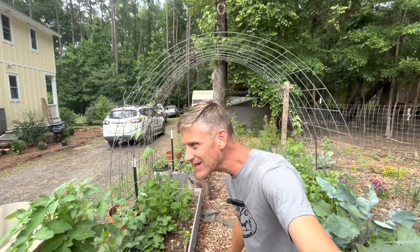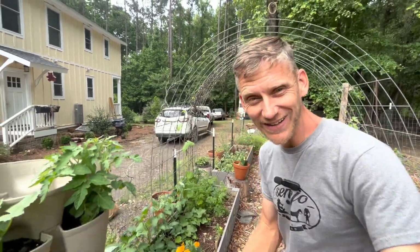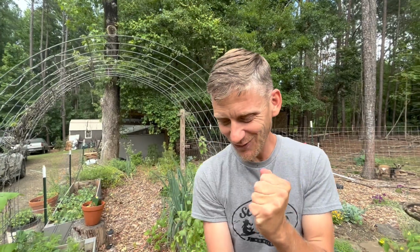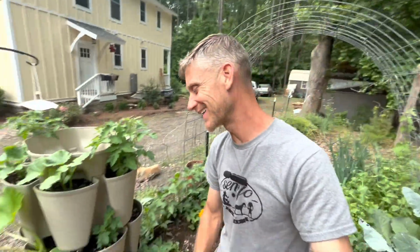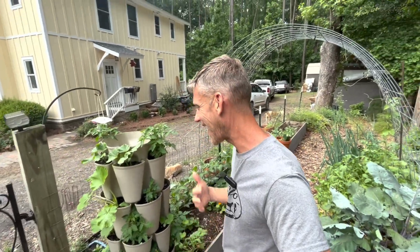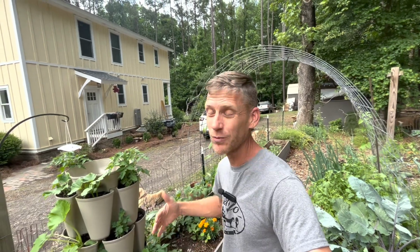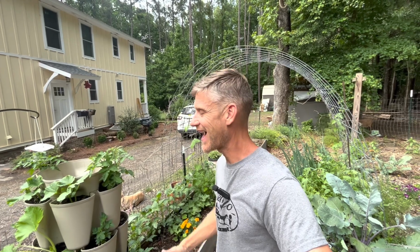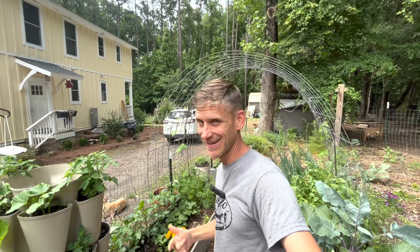Lots and lots of blooms on them. I haven't noticed any baby tomatoes yet, but we do have one. Check this out, right there. That's the first one. And I see some more down here. Really exciting. It's been a couple days since I've been able to get out here in the garden, so there are probably going to be a lot of things. We got really good rain for a solid 24 hours, and that always makes your garden just explode, which you're about to see in this next segment.